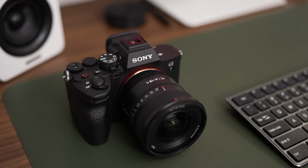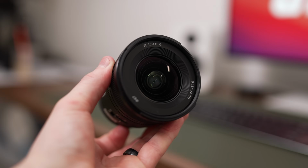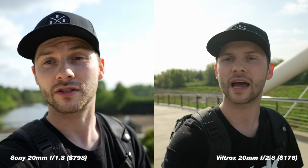So now the last couple lenses that we'll talk about are from Sony, and they are the 20mm and 16mm f1.8G lenses. So these are more premium glass that you're able to pick up for dedicated vlogging needs. Now the 20mm in particular is one that I use for all sorts of purposes. It's actually my most common lens that I reach for my YouTube talking head videos because I'm in a more compact loft studio space.